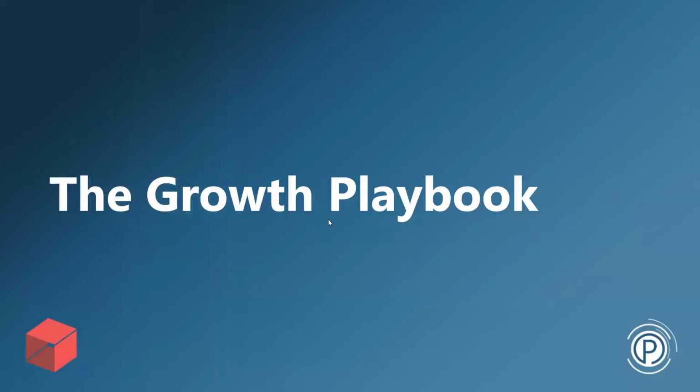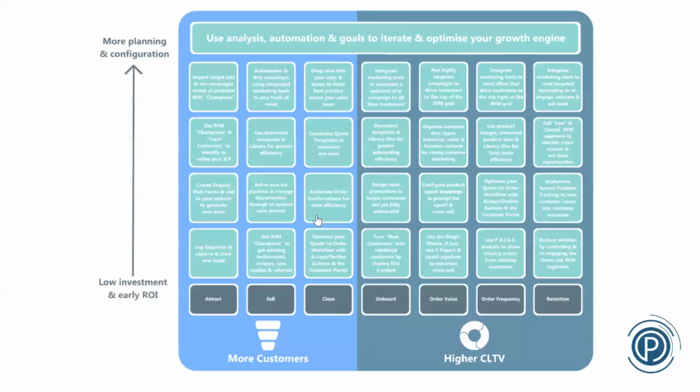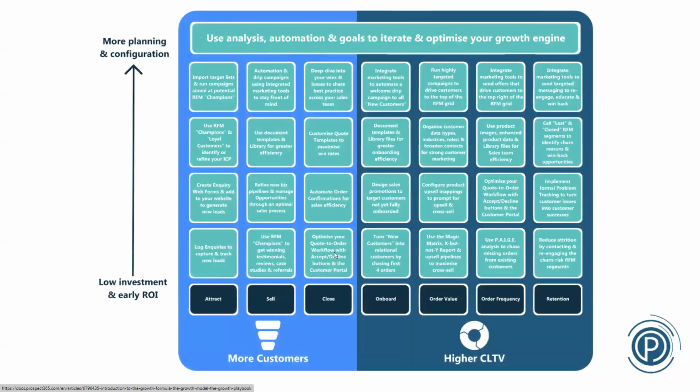And with Prospect CRM, the whole idea is to turn your business into a growth engine. So that's what our system is designed to do, and to leverage your sales. As you can see, with the growth playbook and the growth model, that's been divided into the funnel that I just showed you: attract, sell, close, onboard, order value, frequency, and retention. And it's also broken down into the growth formula, which is more customers and higher customer lifetime value.